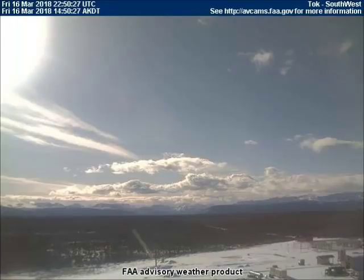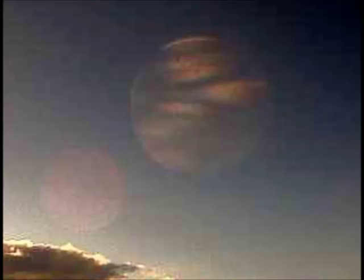These objects we have just viewed are part of an approaching celestial system. Many people ask when this system will make its closest pass to our Earth. A general indication of time is provided in the following screens of text.